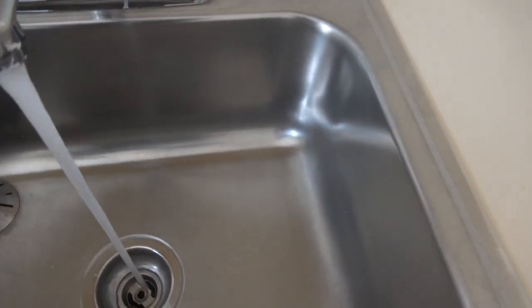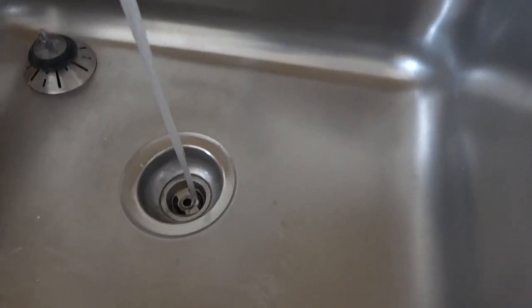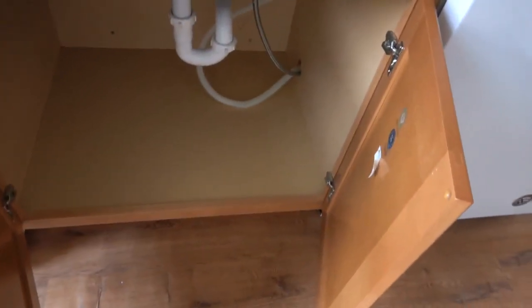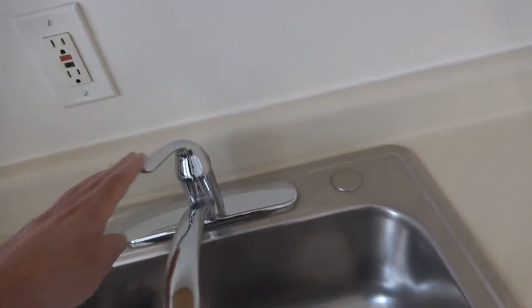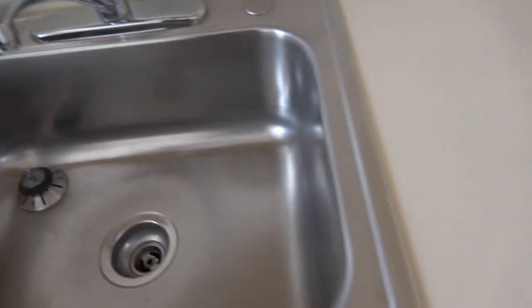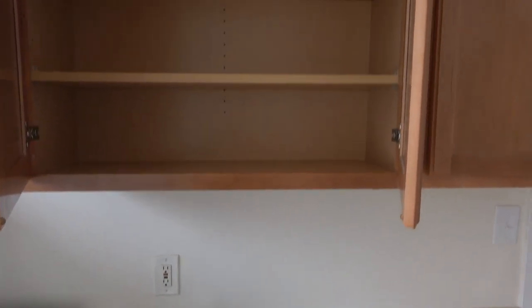And there we go. That's the hot water. It's draining beautifully underneath. It's super dry, ready to be used as storage. There's an outlet so you can plug in coffee makers or microwaves. It drains beautifully. The cabinets are like standard maple cabinets, about 2 feet high.